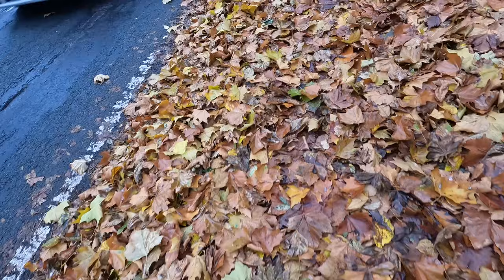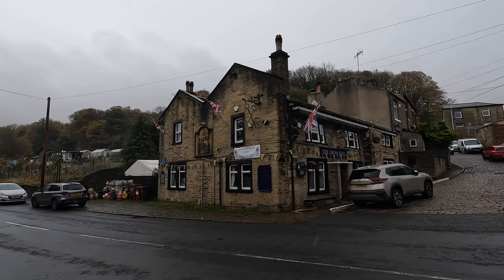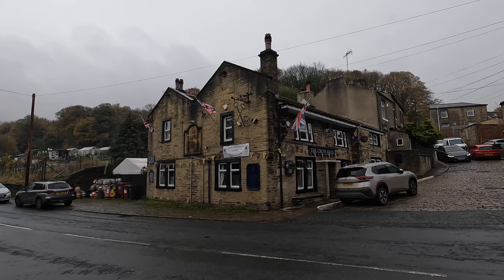Little pull up the hill there from the valley bottom, not too steep, and we're on the level now, heading into the old district of Siddle. It's very tempting to call into the Cross Keys, lovely award-winning real ale pub, but we just need to get where we need to be. Unfortunately, a bit pushed for time, so maybe there'll be a chance to call in on the way back.